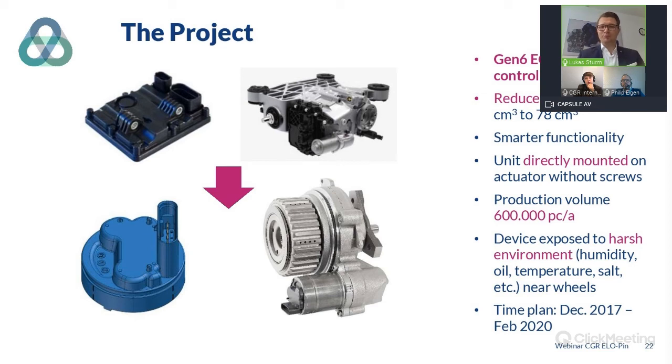So for our lead project, we had a production volume of around 600,000 pieces per year. And for the development, we had to consider several things like the environment that the part is exposed to. It's under the car, really one of the toughest areas where you can put an electronic component on a car. There's a lot of humidity, oil, and temperatures. Thinking about winter, it's cold, and then you start the car, drive a bit, and it gets warm. So you have high temperatures, low temperatures, changes. It's exposed to salt and, of course, near the wheel, so a lot of dirt.